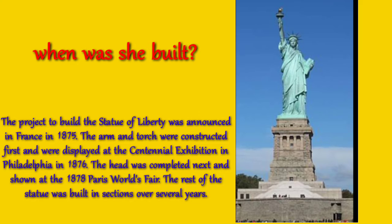When was she built? The project to build the Statue of Liberty was announced in France in 1875. The arm and torch were constructed first and were displayed at the Centennial Exhibition in Philadelphia in 1876. The head was completed next and shown at the 1878 Paris World's Fair. The rest of the statue was built in sections over several years.